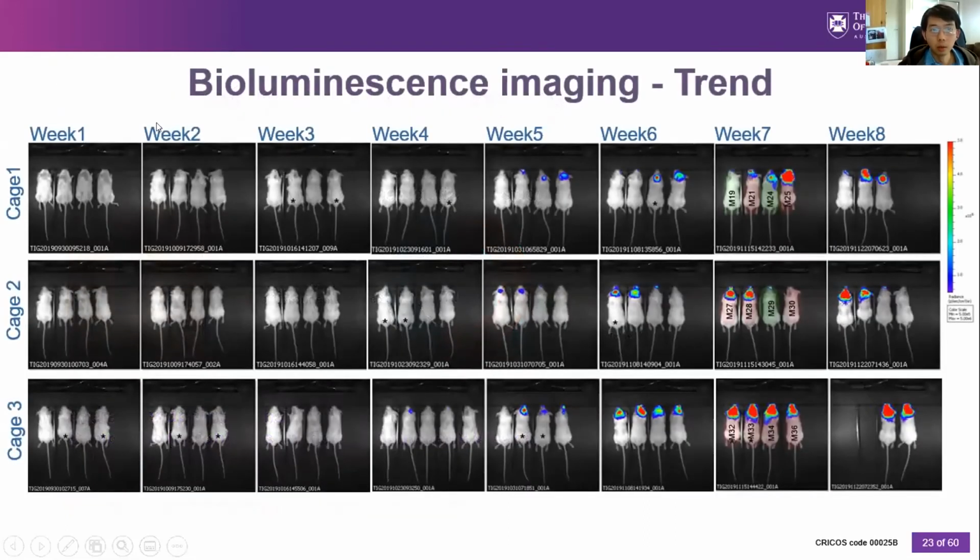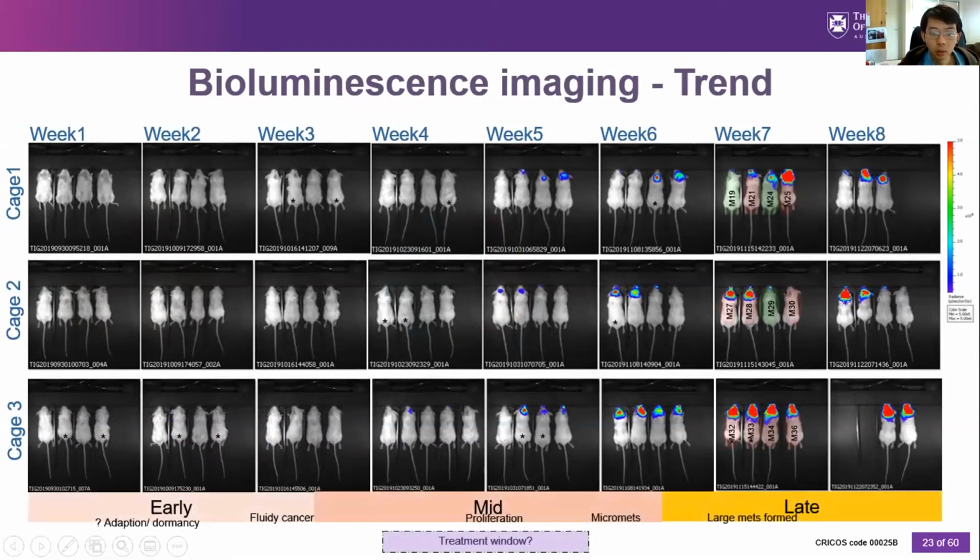This is how the bioluminescence imaging looks. We have week 1, 2, and 3 up to 8. The images show that at week 8, we have strong signals coming from just the head. This is because the tumors are growing and the signals get brighter over time. So this helps us determine when we should start treating the mice. These are early time points, and this would be the middle frame where the cancer cells start to get used to the brain, start to proliferate and form micromets. And we are usually treating around this time.